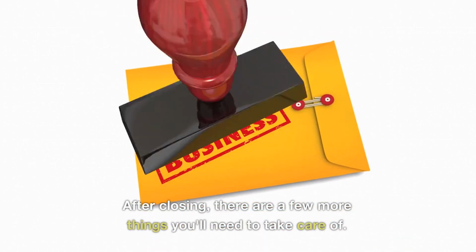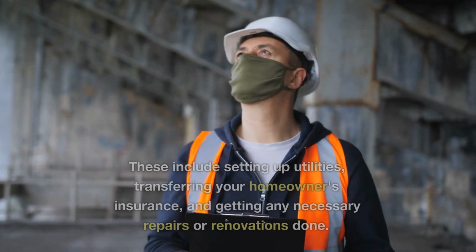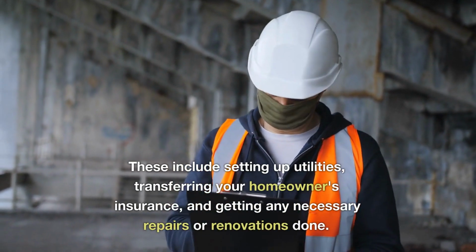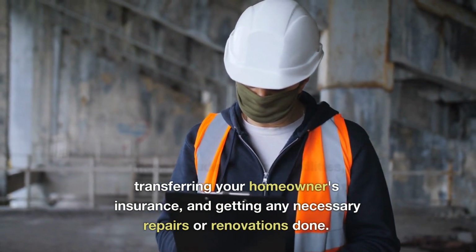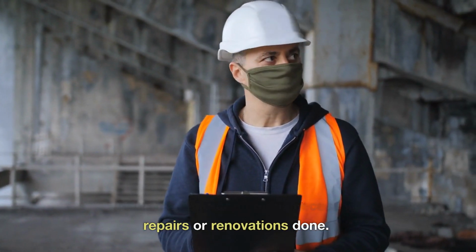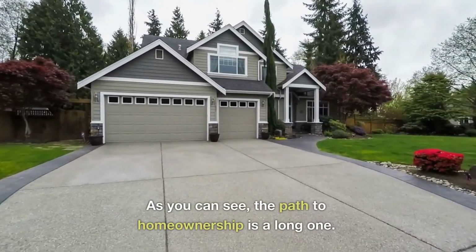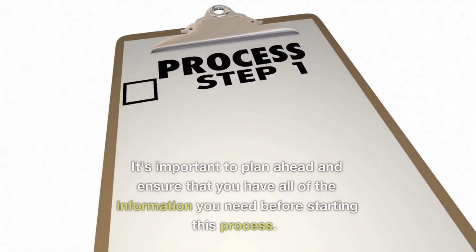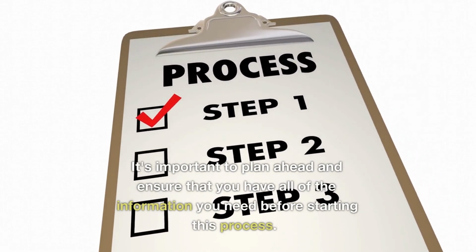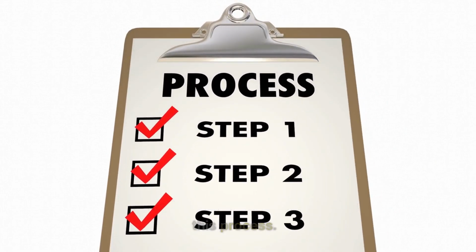After closing, there are a few more things you'll need to take care of. These include setting up utilities, transferring your homeowner's insurance, and getting any necessary repairs or renovations done. As you can see, the path to home ownership is a long one. It's important to plan ahead and ensure that you have all the information you need before starting this process.